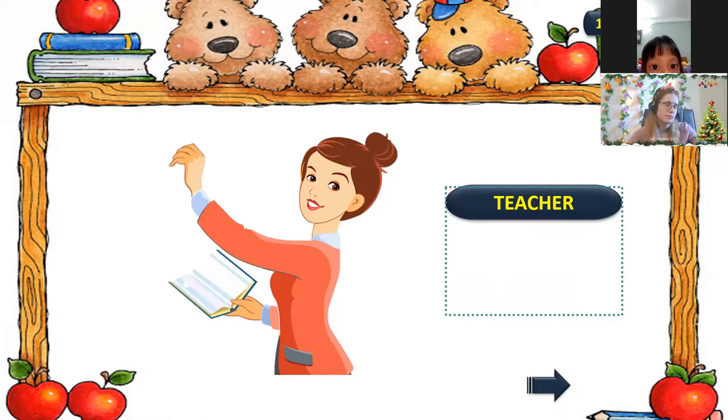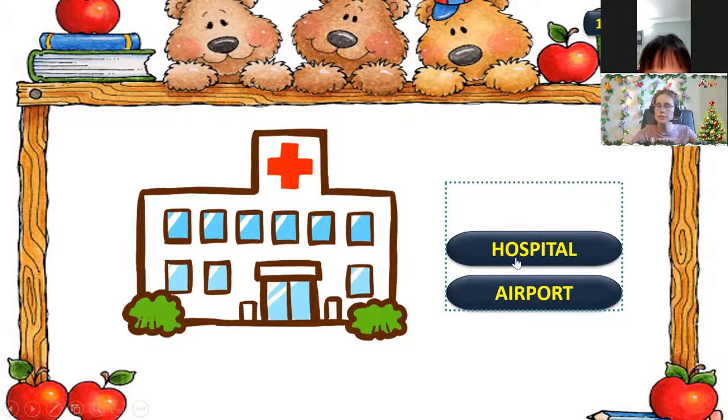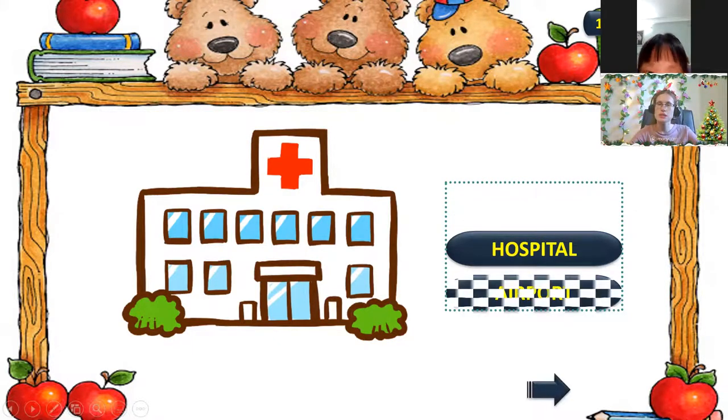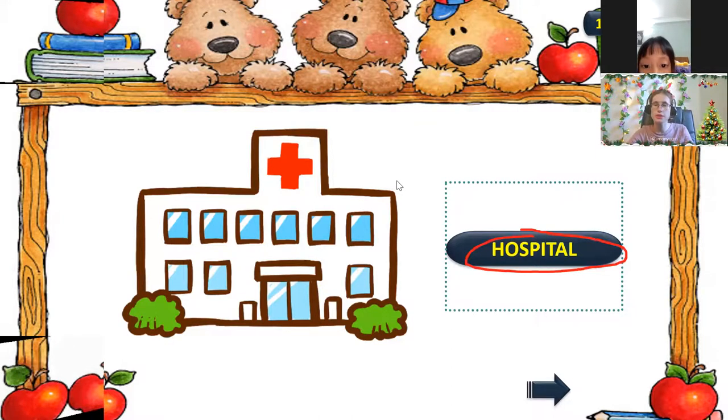Is this a school or a hospital? What is it? No, it's not a school. It's a hospital. Hospital. Good work. What is this?